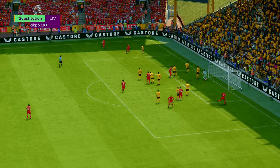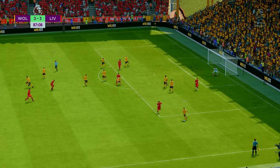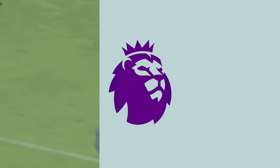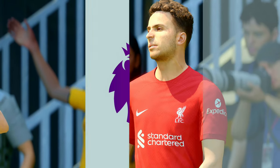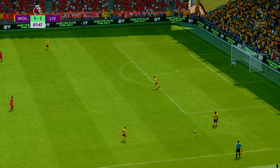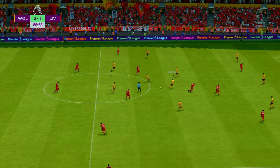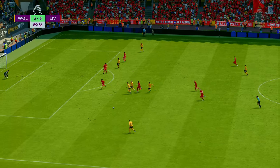Well, the short corner routine. Jota. Now with Henderson. Superbly read and executed. A chopping challenge, and the referee has got to have a big think about it. Well, he's gone into the book. Well, he was late and he deserved a booking for that. And possession given away. It's not lost on them what a goal could mean at this late stage.